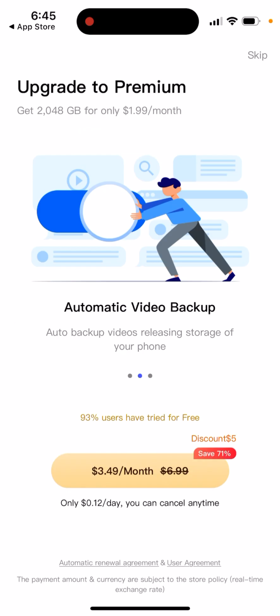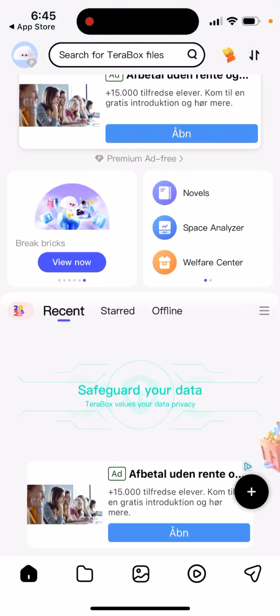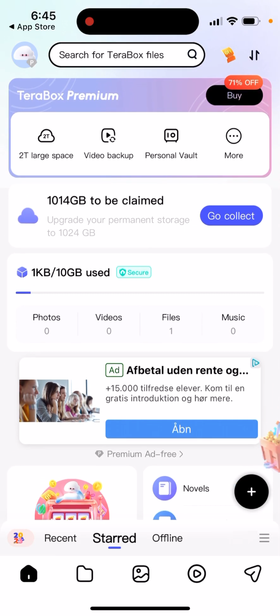You can automatically enable video backup, so it's kind of like an alternative for Google Photos. You can back up some of your files. I guess this is like a Chinese app. It has very similar design to some of the Chinese apps you have here. And then yeah, here you just see all of the overviews.